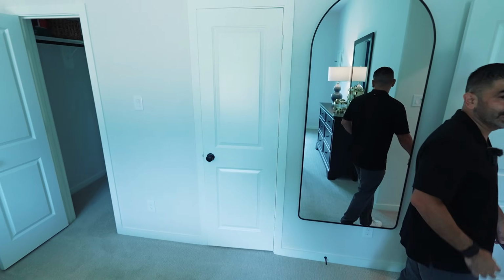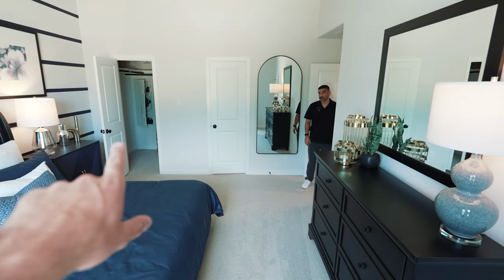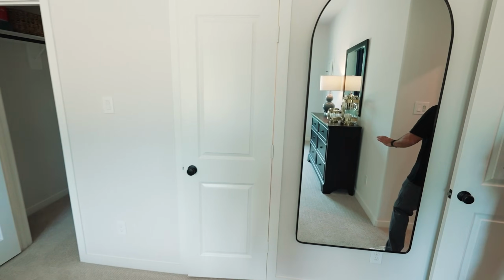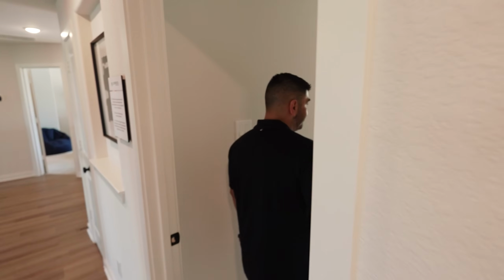So you've got a closet behind over here, an oversized dresser so you can see it, and then you've got a full bathroom and another closet there. Man, I feel like we have been in 10 bedrooms, and there's another one, just as impressive. Look at this bedroom right over here.